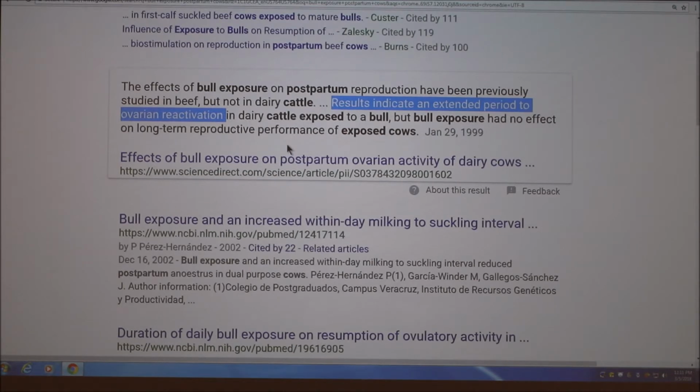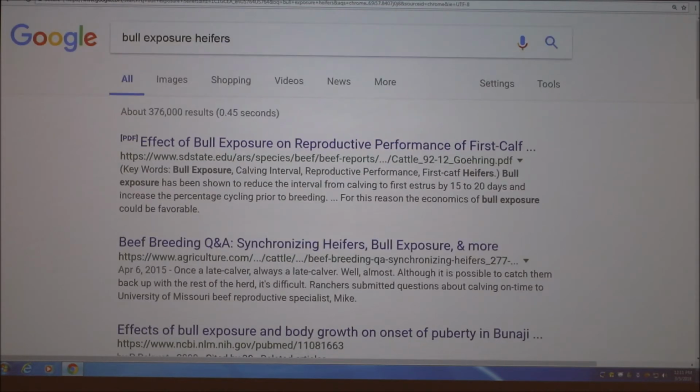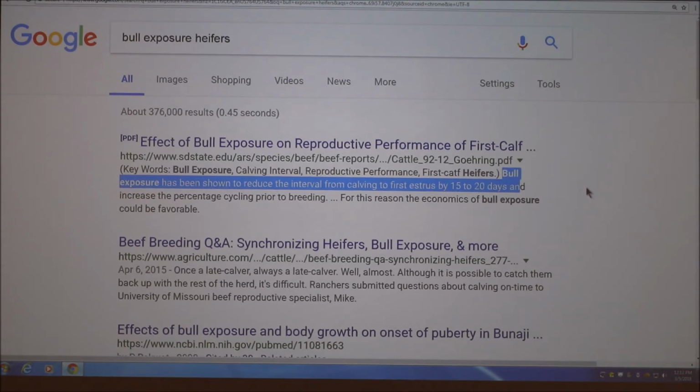Then I think I highlighted another article about heifers. So bull exposure here reduced the interval from calving. Okay, so there's the experiment where it says that it reduced the interval. So you'll get all these crazy results, that some bulls have an extended postpartum period, maybe not significantly. Here, it reduced the interval to first estrus by 15 to 20 days. So you got to be careful about how you do this. It's not a perfect system.